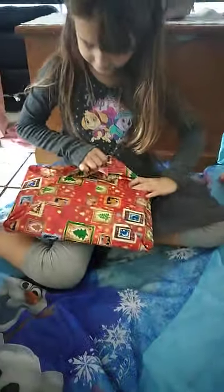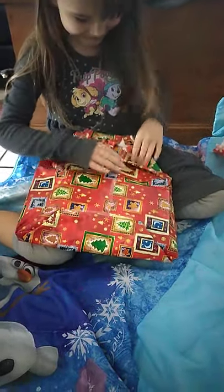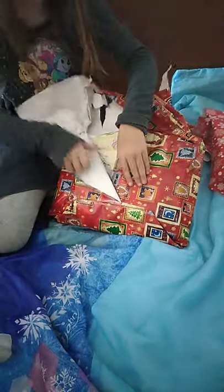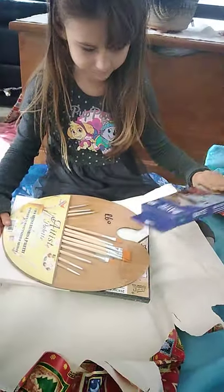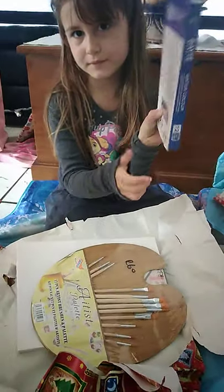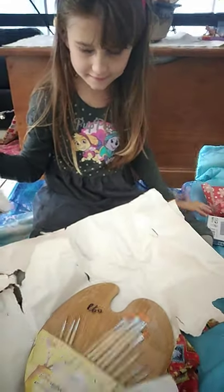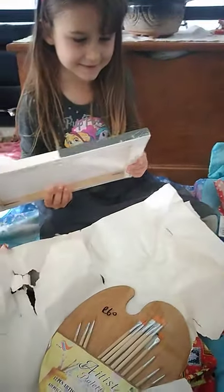That's a nice one. What's that? Oh, it's an artwork that was fun. Oh, artwork! Oh, look at all the cool, beautiful brushes. And these are paints here. Look, see. What's that big white thing? It's a canvas. Is that what's on the wall there? Yeah. Like that, but now you can paint it yourself. You can paint your own picture on it.